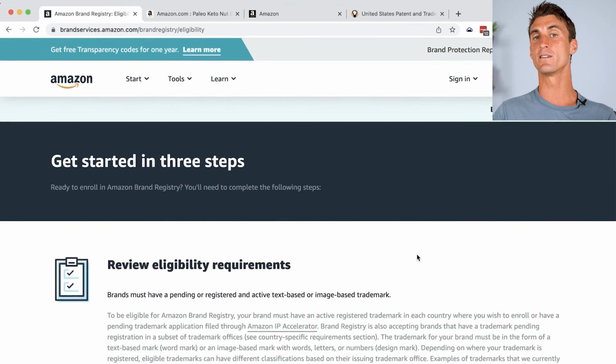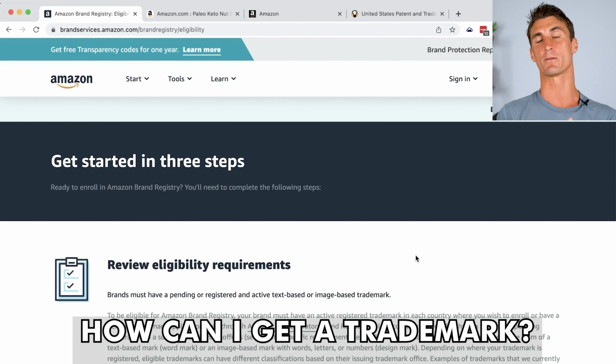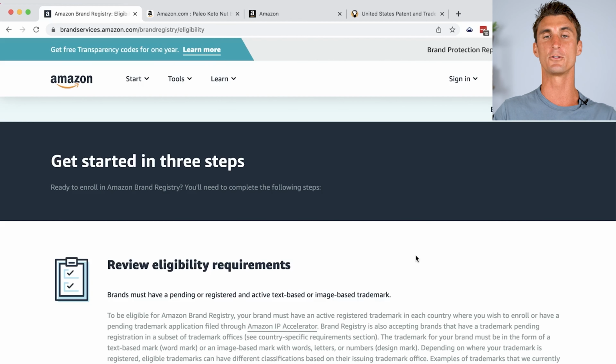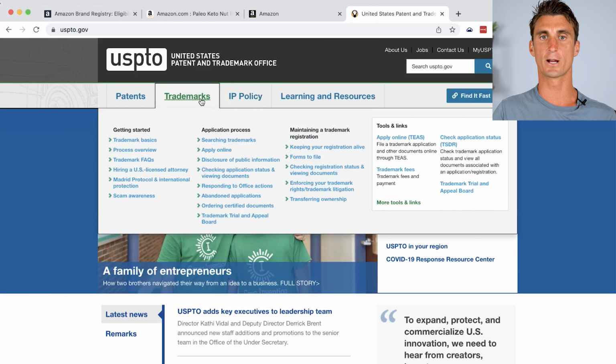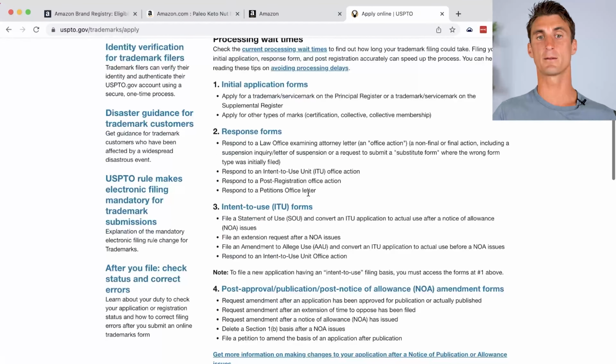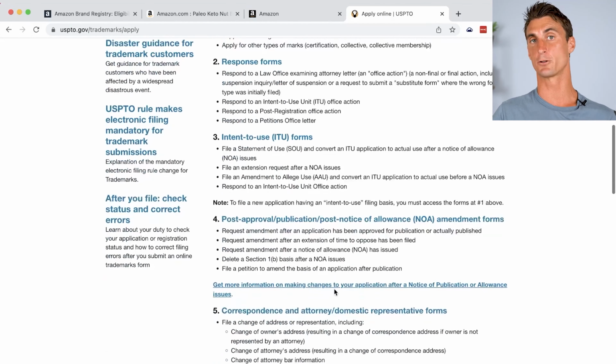Now, before I go into the next step, I know a lot of people have questions about how do I even get a trademark? And there are multiple different ways that you can get a trademark, but the most affordable way to get a trademark is just to go to uspto.gov and you can file for your own trademark. And to do that, you'll go over to trademarks and you'll click on apply online. You're then going to follow the step-by-step instructions to apply for your trademark.